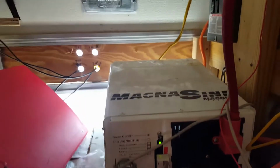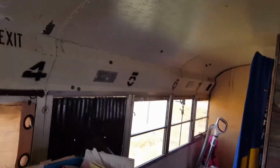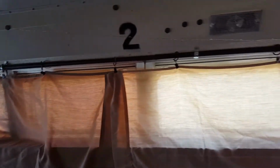So, the front of the bus is warmer than the back of the bus. Of course, that's a given, but it's not as hot as it would be if I didn't have anything going. And I'm right now working to increase my curtain coverage. I still have to add some curtains on those windows before it gets hot this afternoon, before the sun gets into the west. Right now, the sun is just directly up overhead.